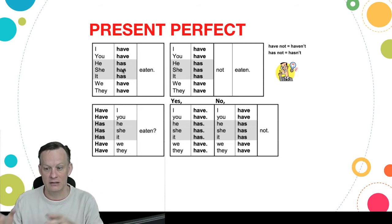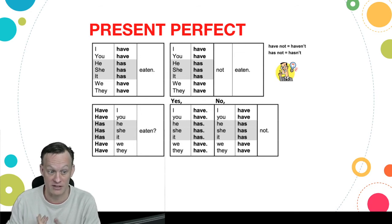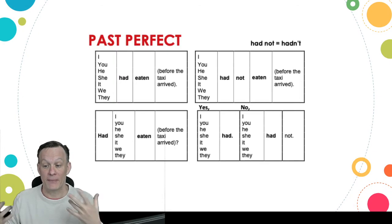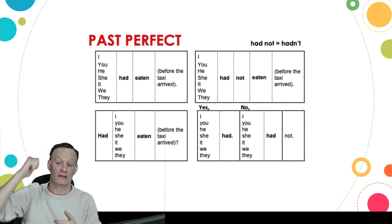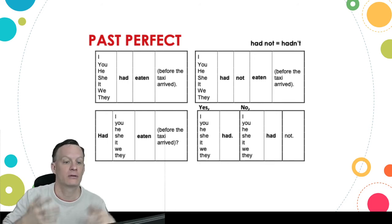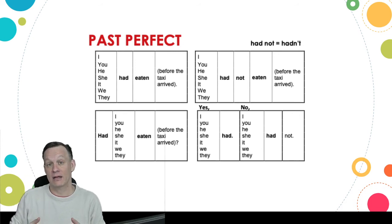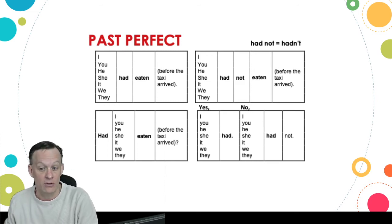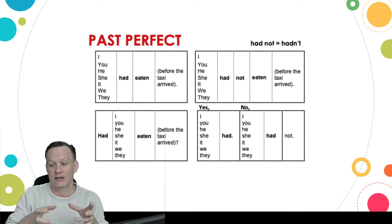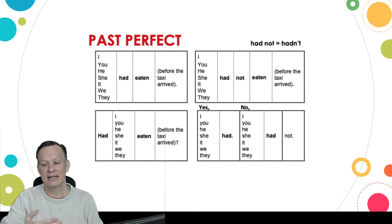I have eaten, you have eaten, he has eaten. It's in the present. It's very simple. It's present perfect. Now, the past perfect, we take the auxiliary have in the past. And what is the past of have? Had. I had eaten. You had eaten. And the application is very similar in Spanish, yeah? It's just yo había comido. With the había is had. It's haber in the past, okay? It's in the past. I had eaten.